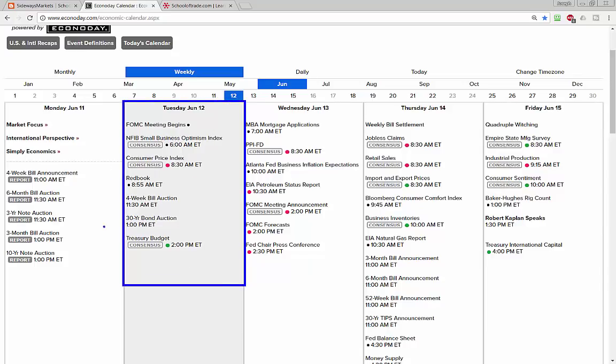Tomorrow morning, we've got the CPI number at 8:30. Remember, CPI deals with inflation. Whenever we hear about inflation, the Fed has to manipulate the money supply. That affects the dollar, which affects gold, which, of course, affects everything else. So big news tomorrow morning at 8:30 a.m. Eastern time. And of course, tomorrow night, we'll talk more about Wednesday, Thursday, Friday news as we get closer.